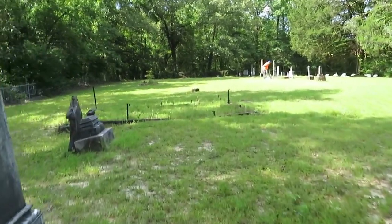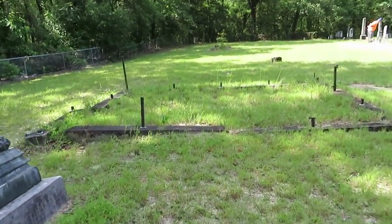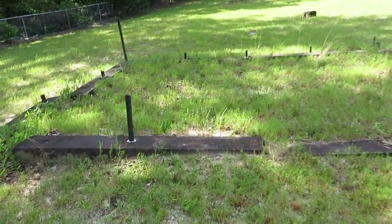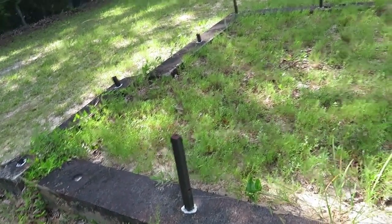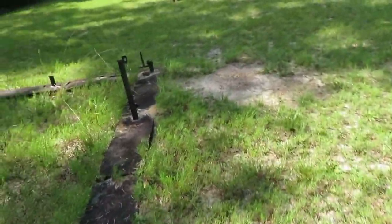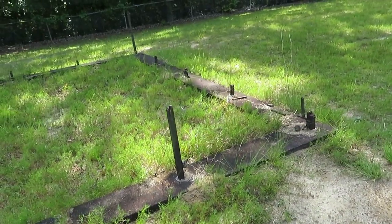Now this up here that I was looking at earlier, there was an iron fence around this at one time. I see the iron bars. And I imagine, this is just my guess, y'all, that right there was the gate.